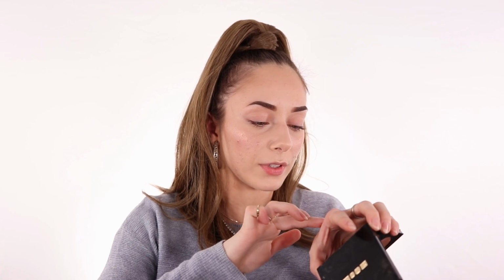And I feel like, I don't know if I want to go with this one because I don't know if it's gonna fit with the lip that I have in mind. I know that the brown would look absolutely beautiful.